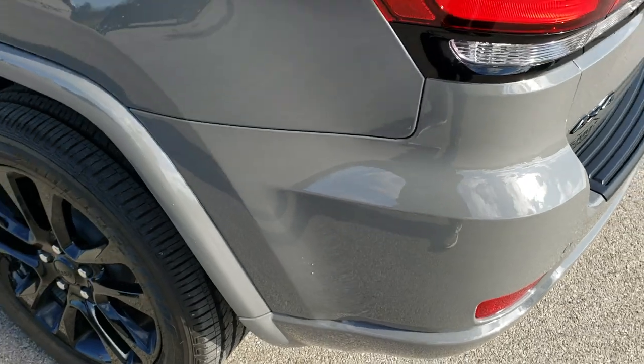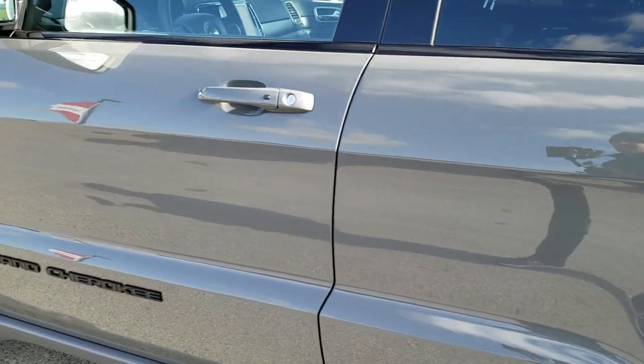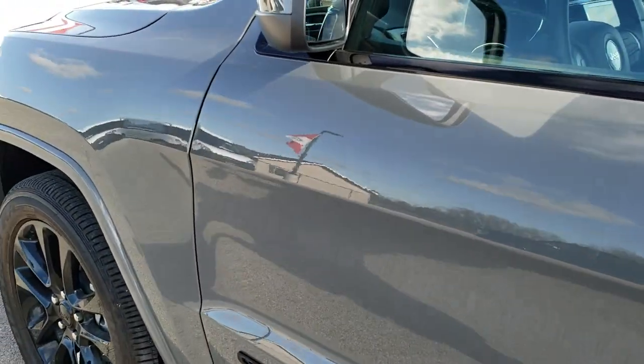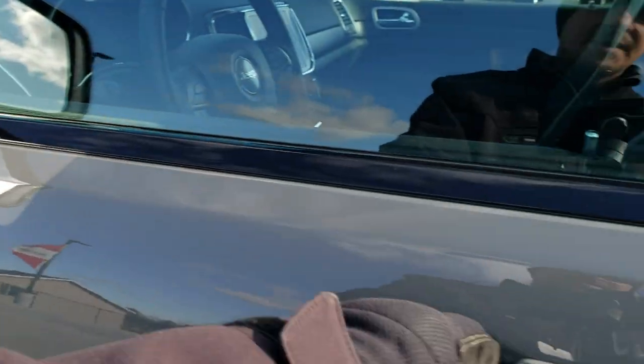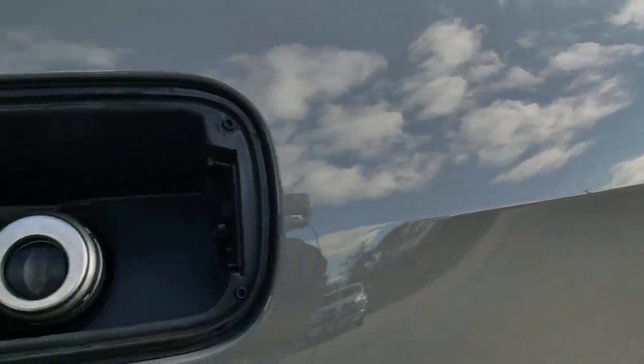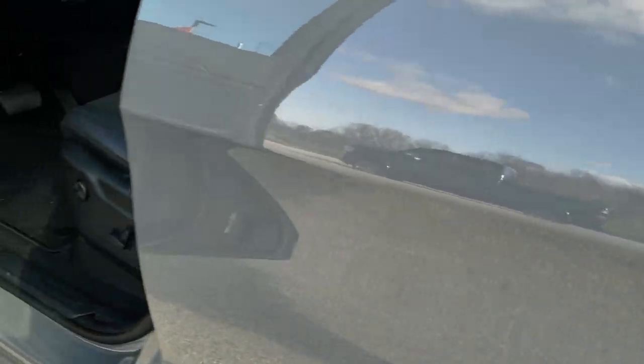And down this side, I think we hit all the major outside points here. This one has blind spot, heated mirrors. And then finally, it does have the capless fuel fill, which is a really nice feature. You're never gonna get gas on your hands. Makes it real easy, just goes right in there.